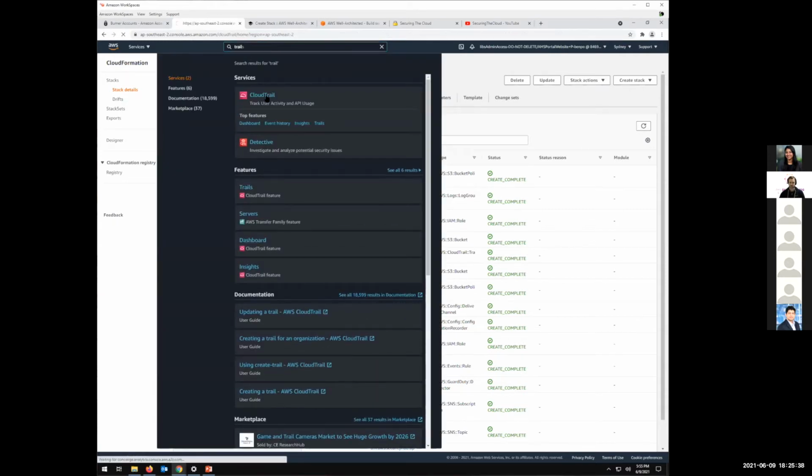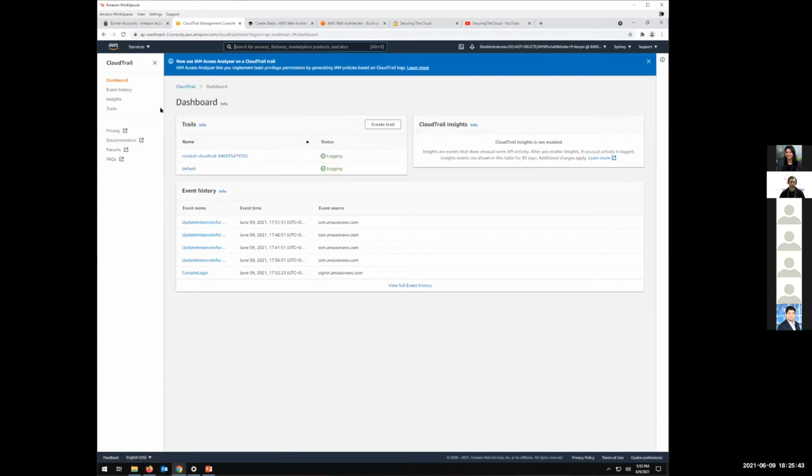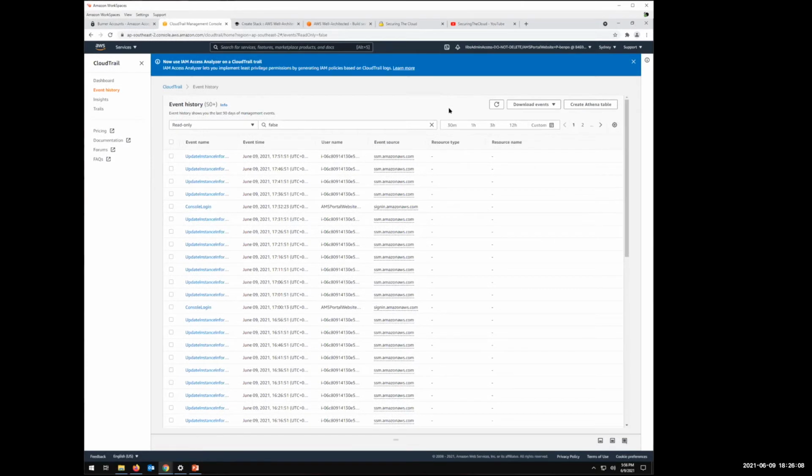The most critical one is CloudTrail. CloudTrail has a built-in event history for 90 days by default for free in the console. The only problem is you can only filter in this console here and download the events in CSV or JSON, and it's only for the last 90 days. So if you're trying to find out who deleted my instance 100 days ago, who's going to get in trouble for it, you can only go back the 90 days. So what we want to do is create a trail.